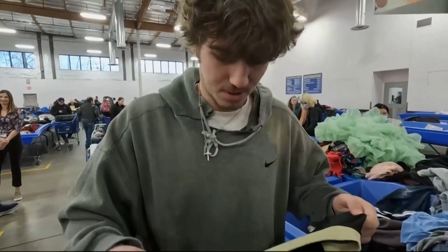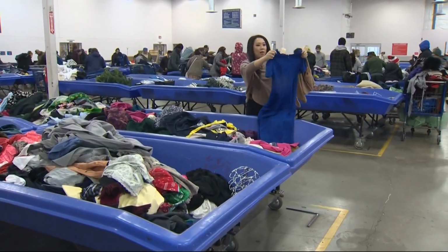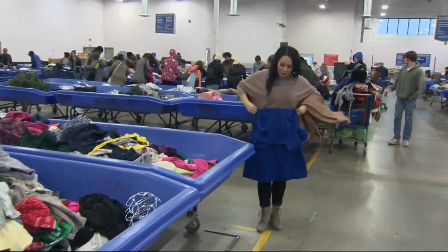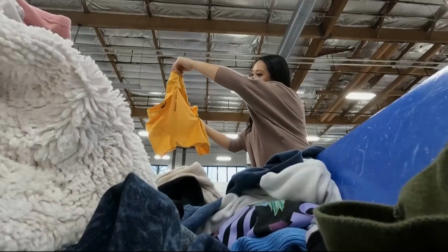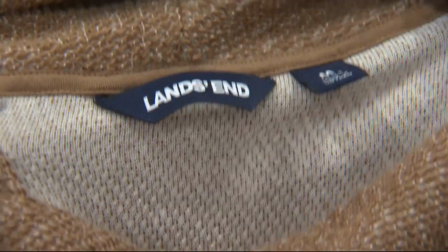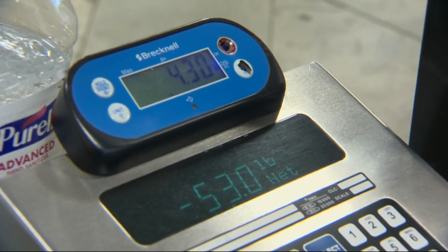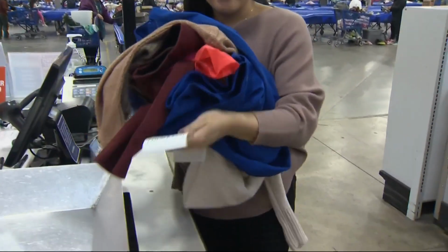I don't know who this player is, but just a Saints jersey. Okay, this is what I'm talking about. Right here, and this is probably too small for me, but maybe not. I feel like this is gonna fit me. This is so cute. I think this is the keeper. Hi. 4.3 pounds today. $9.42, less than 10 bucks for all this stuff. I'd say this is a success.